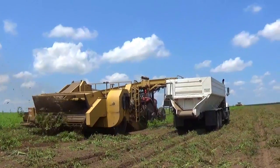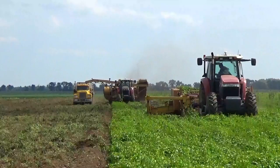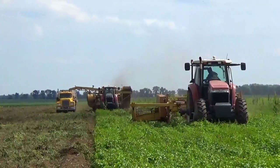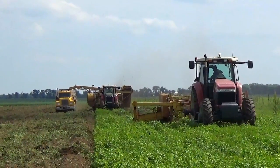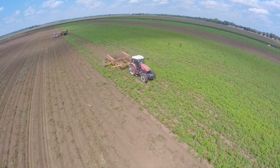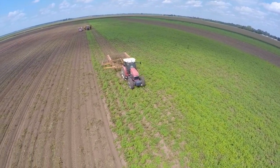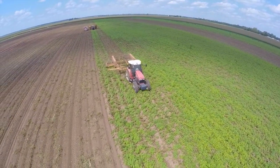I got video of pretty much all the action from aerial views, from the ground, and I also have video of them grading the potatoes. But you can see here the 2180 running the digger ahead. It's digging up four rows, conveying them over, and laying them on the rows right between the tires where the 280 will come with the harvester. So he's taking the eight rows of potatoes and loading them into the truck to speed up the process.